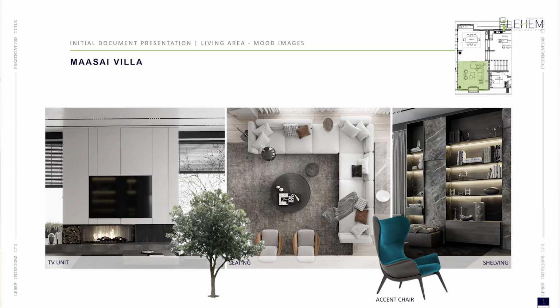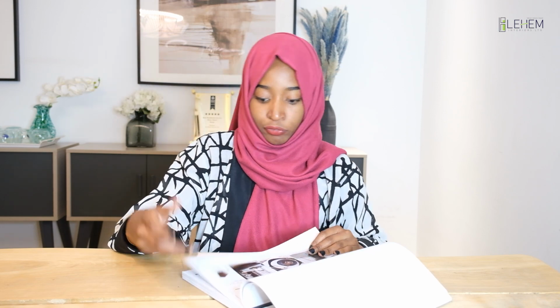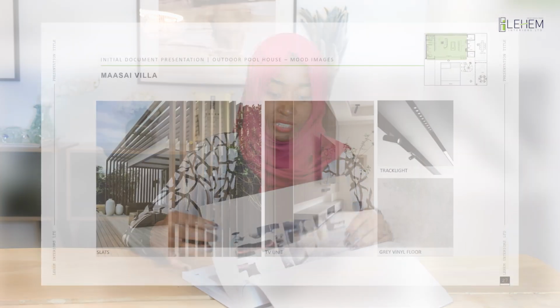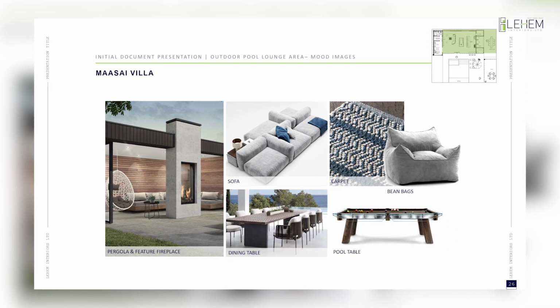We give images for all the spaces, the living room, the dining area. We give you furniture pieces for all these spaces, the lighting choices that we have for you. So this goes throughout the home. For Masai Villa, we have of course the existing home. Something else the client decided to add to his project was a pool house and a pool on the exterior, so we were also able to work on that and give our concept for those areas too. So that's pretty much what we have in our concept documents.